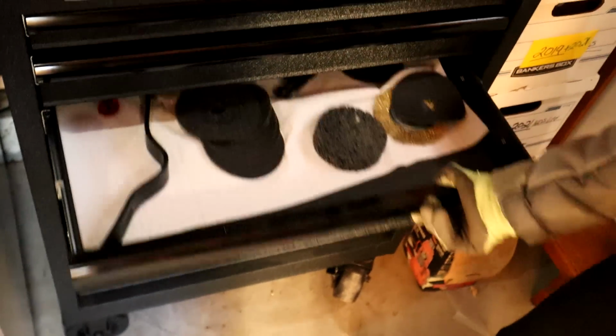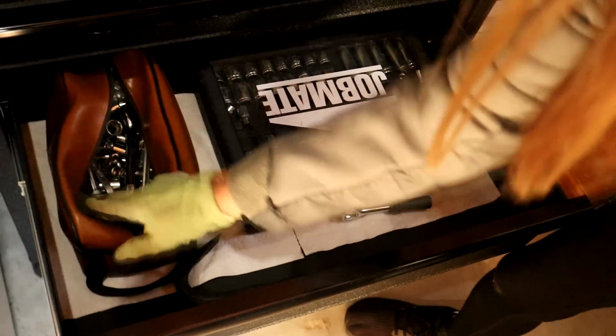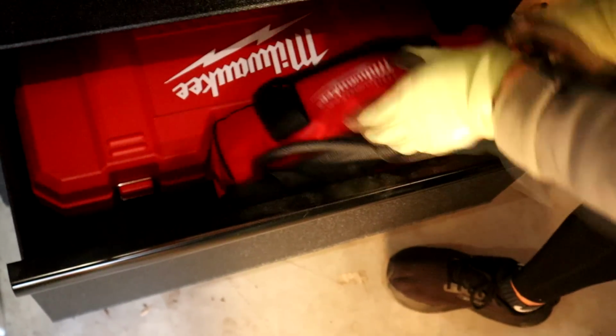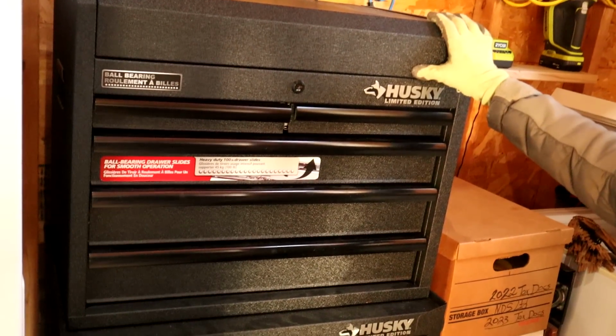Polishing equipment? Yeah, wrenches, socket wrenches. And this is, what the heck is, I think that's a sander, and that is a Sawzall. Anyway, he thought this was stepping up in the world. Pretty fancy place to store his tools.